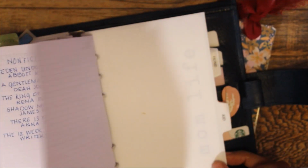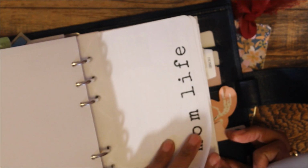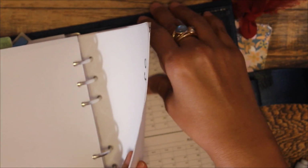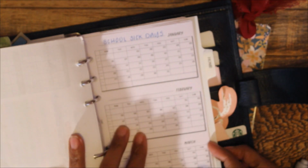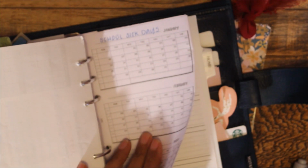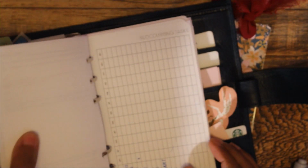The next section is just for my kids. So it has his school schedule, and a health log, information for his teachers. I'm using this insert from PeanutsPlannerCo to track his sick days this year, and numbers and addresses for his doctor and dentist and all of that.